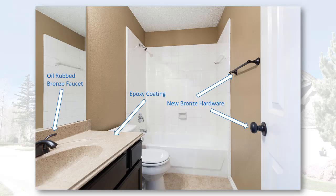And same thing in the bathroom. So the new bronze hardware that we put in there, the oil rub bronze faucet, all that stuff looks modern. Same epoxy coating, we put it in the bathrooms too. Painted the cabinets in the bathroom with the oil-based paint that gave the darker color. Makes everything look modern and new and nice. And you look at this bathroom, everything looks clean, brand new. That's what tenants want to see.